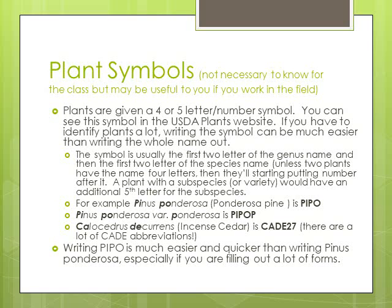Okay, so plant symbols are also used a lot if you're doing field work because they're a lot easier. You don't have to know these for this class, but just for your information. All plants are given a 4 or 5 letter and possibly number symbol. You can see the symbol on the USDA plants website. If you have a lot of plants that you're identifying, say you're doing a survey form and you need to know all the plants in an area, just writing out the symbol can be a lot easier than writing the whole name, such as writing out Pinus ponderosa.